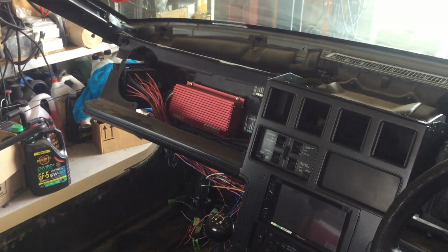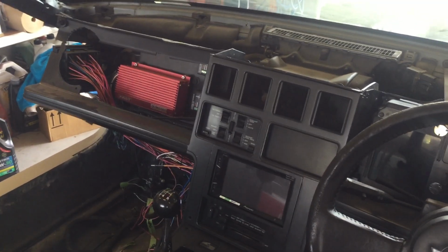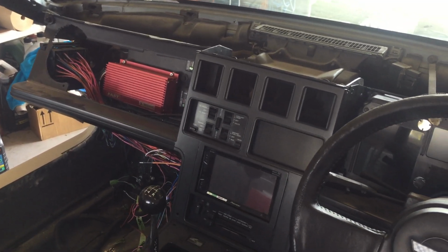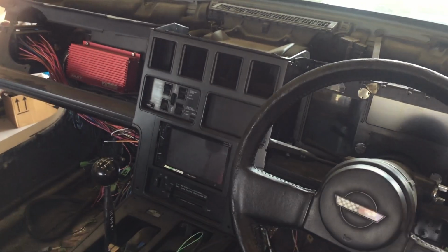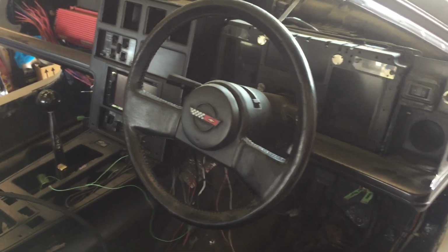So see, I've got a 2-din stereo there. That's why I'm running my ignition box in the cavity. So I know it looks a bit weird, that's where your steering wheel usually is, but this car was already converted a long time ago, long before I had it, so I'm not going to change it. It's too much messing around.